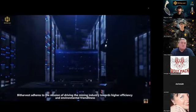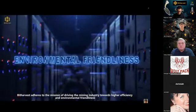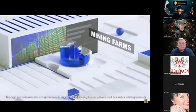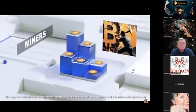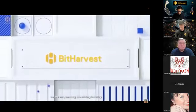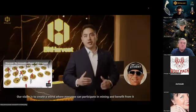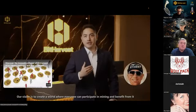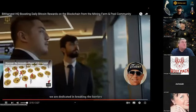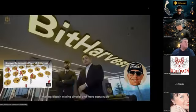BitHarvest adheres to the mission of driving the mining industry towards higher efficiency and environmental friendliness. Through our win-win-win ecosystem, creating value for mining farms, miners, and the entire mining industry, we are empowering the mining industry. Our vision is to create a world where everyone can participate in mining and benefit from it. Through BitHarvest, we are dedicated to breaking down barriers, simplifying Bitcoin mining, and promoting sustainability.